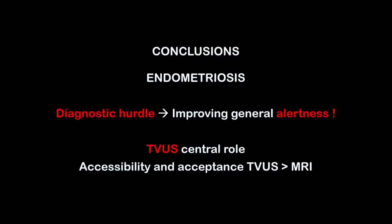So in summary, we think in general that the alertness for correctly diagnosing endometriosis should be improved. Improving our ultrasound skills is herein a powerful tool. Transvaginal ultrasound is easily accessible and well tolerated.